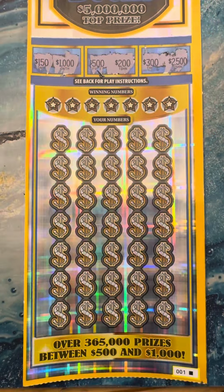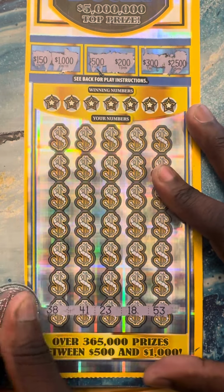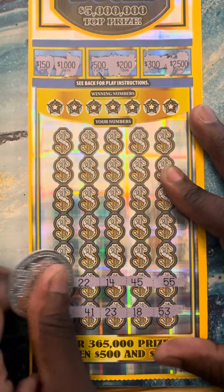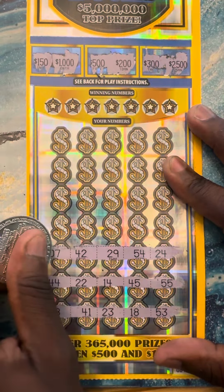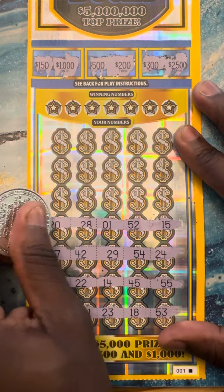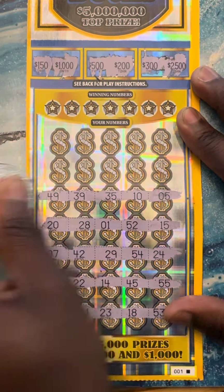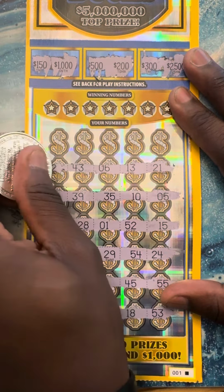Nothing here. All right, let's see if we can find some symbols. Let's just find a claimer right here on ticket number one. Let's get the claimer today. Hopefully some big zeros are coming our way on this ticket. Come on, Mega Bucks, show us those big bucks today.